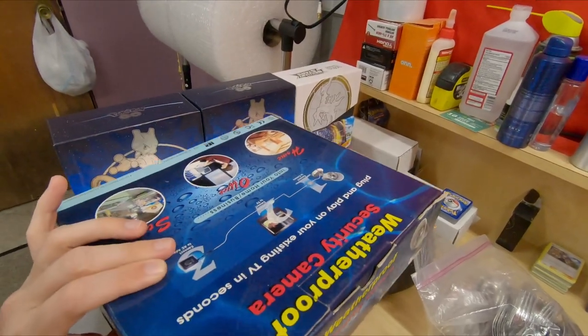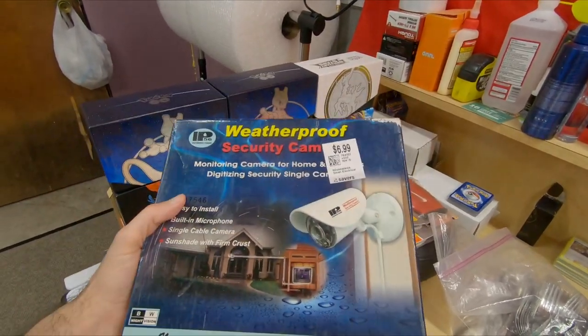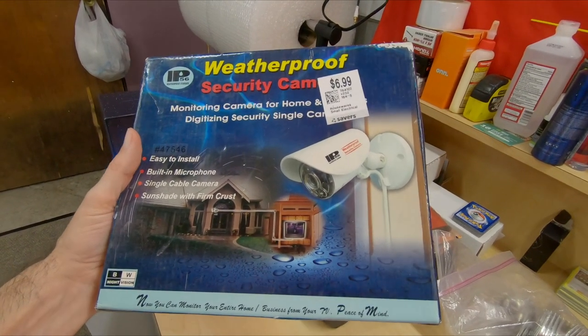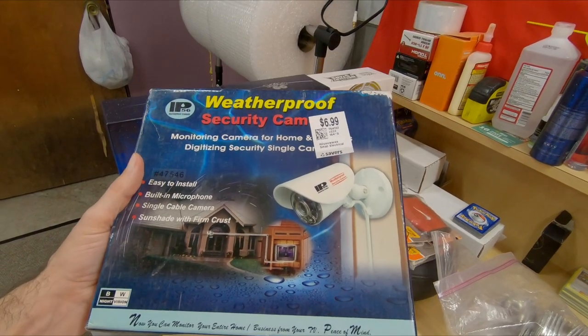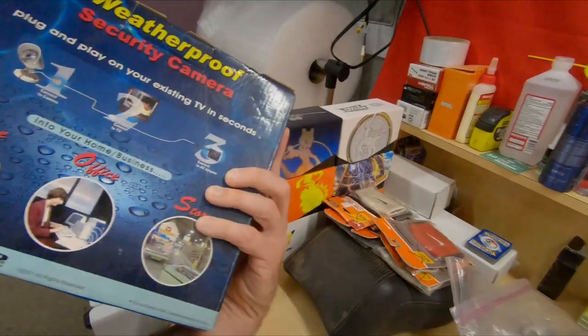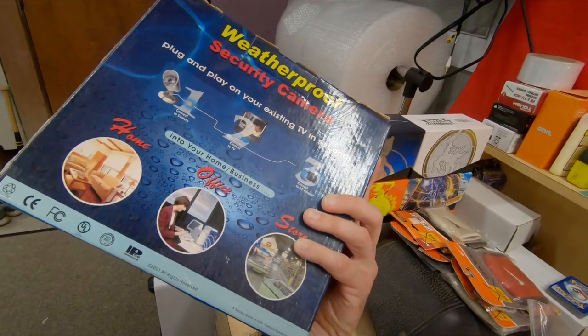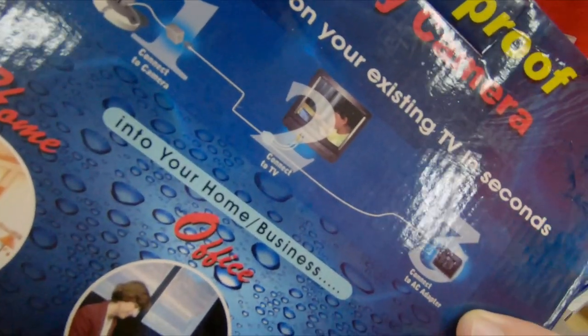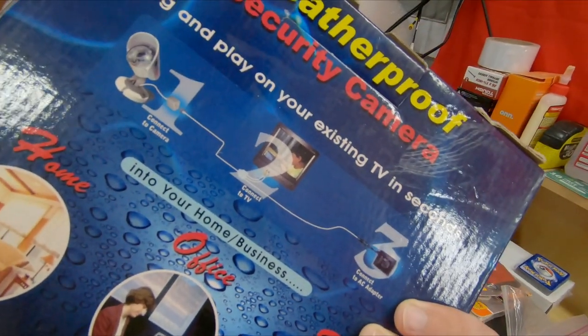And then we have a weatherproof security camera. Again, this could be new open box. This could be used. I don't know. This one also has a microphone, but this is like a hardline camera. These are, at this point, very outdated. So I have no idea what this is worth. I mean, look at the TV they're connecting to. It's got RCA hookups.